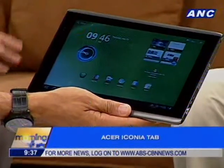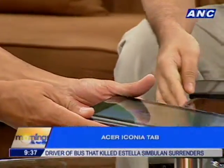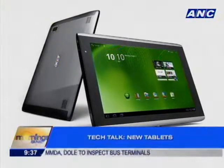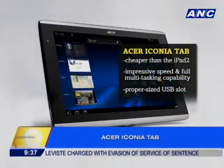Give us a quick pros and cons of the Iconia. I think we need to compare the two because they share the same specs, almost identical specs. They share the same OS, so when you open it, it's almost the same. But Acer added their own user interface for this one, and Asus also added their user interface to make it easier.